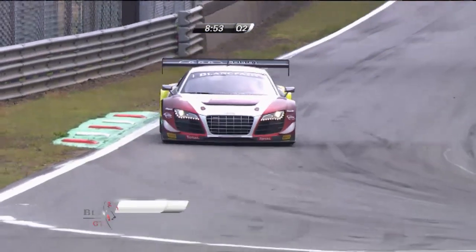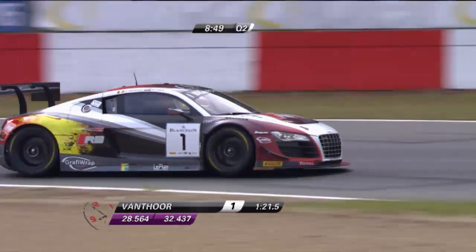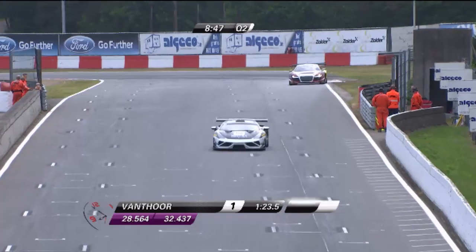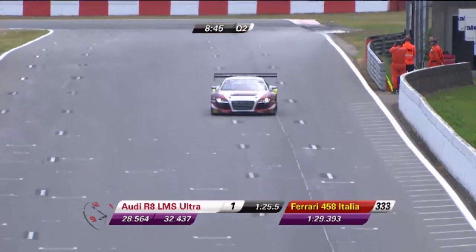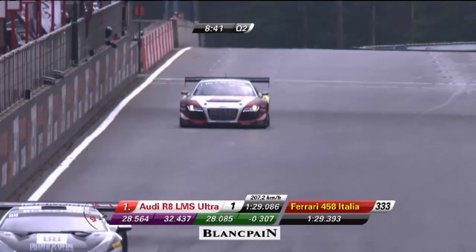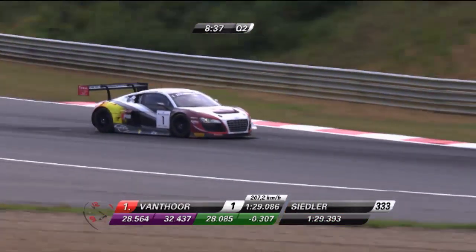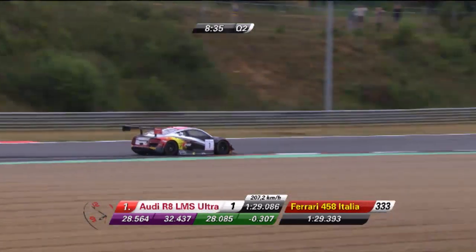Here he is, coming into these final 2 corners, a little bit loose under braking into the first turn left, but fastest first sector, fastest second sector. Laurens van Thor is going to go fastest overall, and he comes across the line 1:29.083, 3/10 of a second quicker than the Ferrari. Looks easy when you're that good, doesn't it?